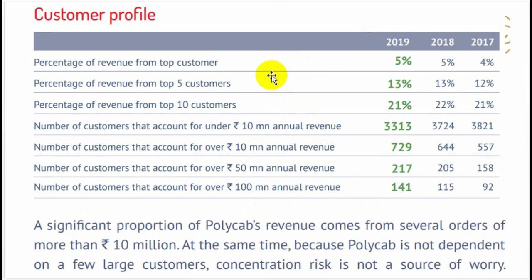Let us look at the company's customer profile. A significant portion of PolyCab's revenue comes from several orders of more than 10 million rupees. At the same time, because PolyCab is not dependent on a few large customers, concentration risk is not a source of worry. The number of customers that account for under 10 million rupees annual revenue stood at around 3,313.